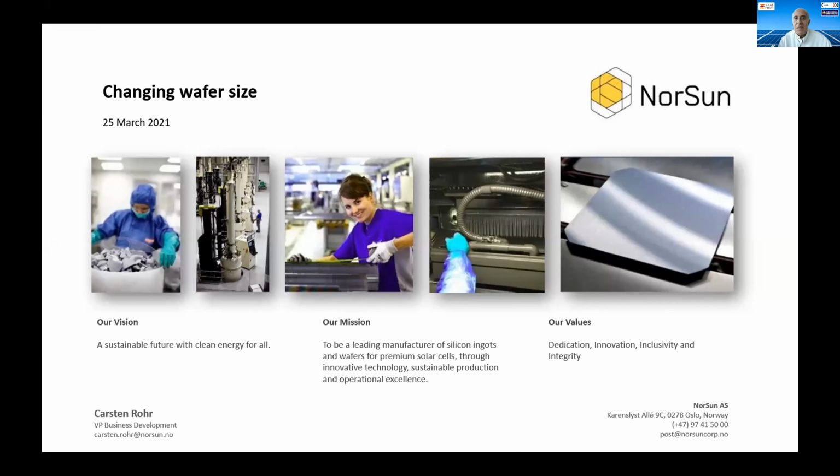And we'll continue now with our next speaker, Carsten from Norsun, and his presentation will be entitled Changing Wafer Size. This is another new challenge, as we continue to explore that new jump.